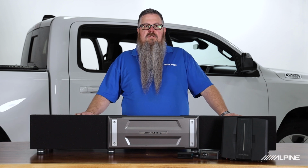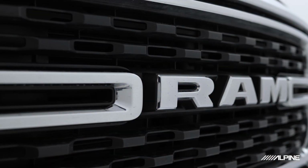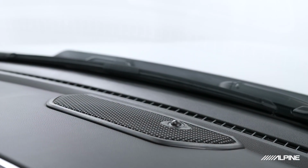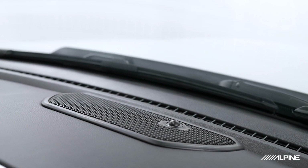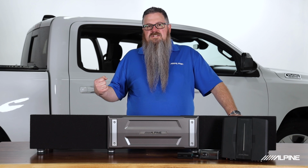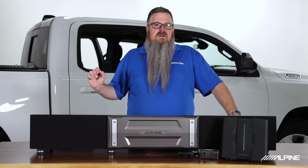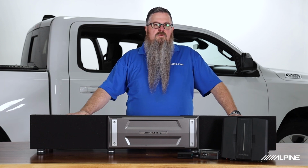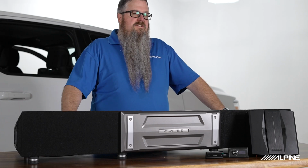We're here today with our friend Randy's 2022 Ram Bighorn Edition. Randy came to us and he had the base audio system in his Ram. And like most of you guys at home, he's looking for better bass response in the truck. His factory sound system is okay, but doesn't have the deep, tight bass that a true subwoofer will give. So we have the perfect solution for Randy.